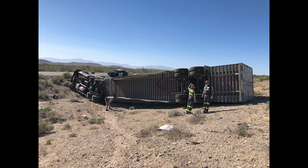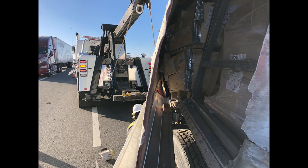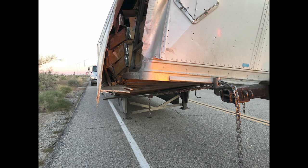On today's episode, you will see our crew working to recover a rolled over semi loaded with 21,000 pounds out of the ditch. This is part two of the series. In part one, we showed all the rigging necessary to upright this unit. If you haven't seen that, I highly suggest that you check it out here.